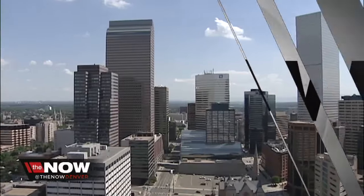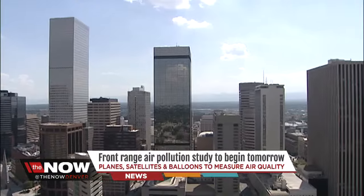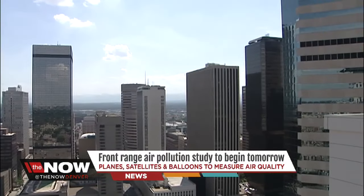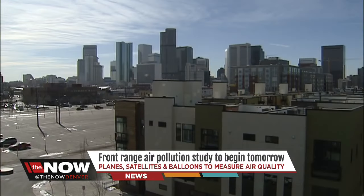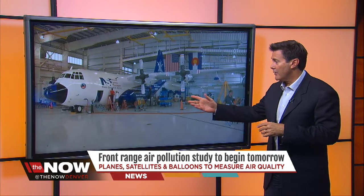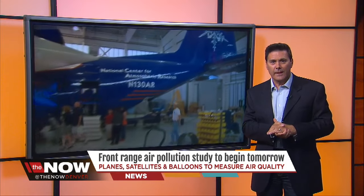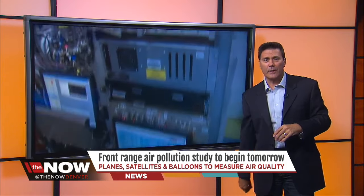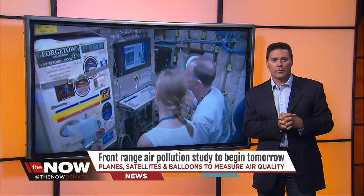Right now, scientists from NASA and the EPA are in Colorado. Starting tomorrow, they'll begin a massive pollution study along the Front Range. They're going to use planes, satellites, even balloons to take samples of the air from Denver all the way to Fort Collins. Today, we got a chance to check out the plane and some of the other equipment that they're going to be using right here. The researchers hope when they're done, they'll be able to pinpoint the sources of air pollution in our area, and then they can work to clear the air coming from those places.